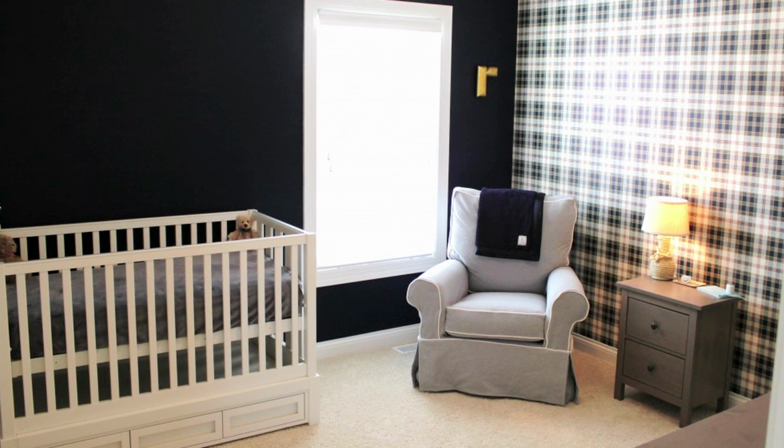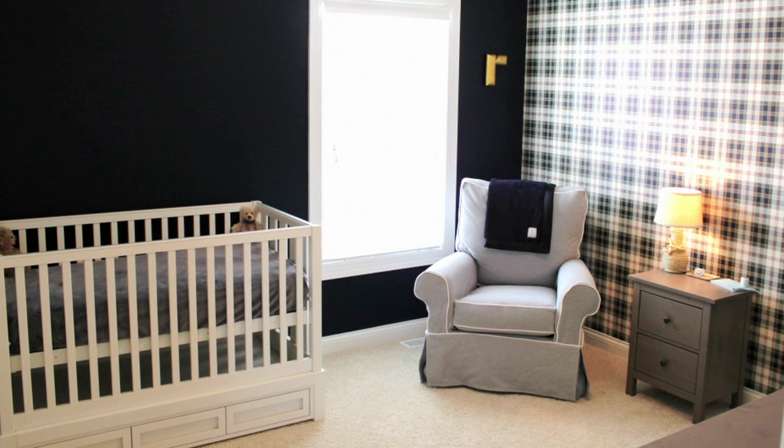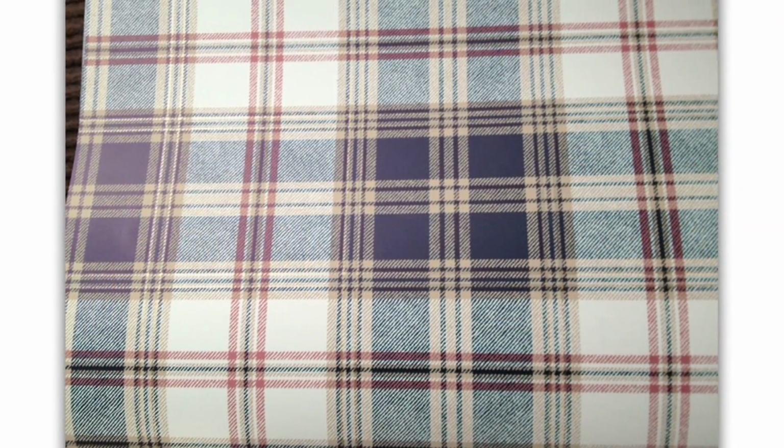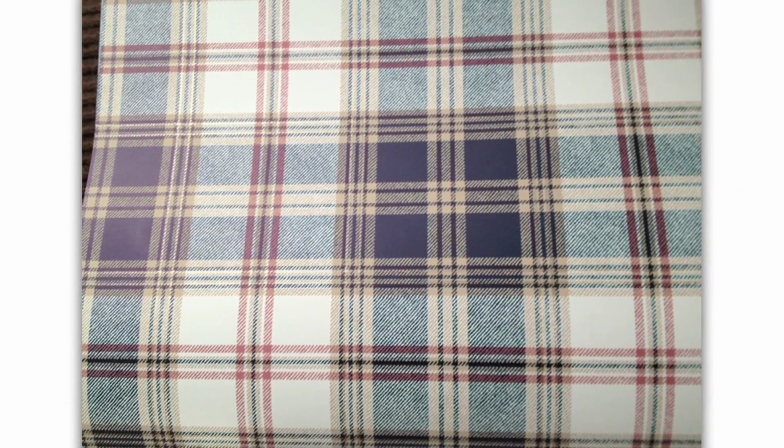So when I spotted Baby Top's Nursery on ProjectNursery.com, I loved it. Our whole team loved it. And so I want to share it with you today. What's so great about this is that the parents took one wall, and it wasn't the crib wall, and they used a plaid wall covering. It's just a really bold statement.